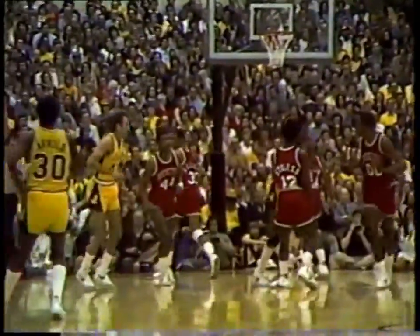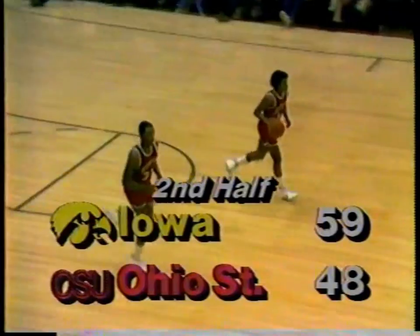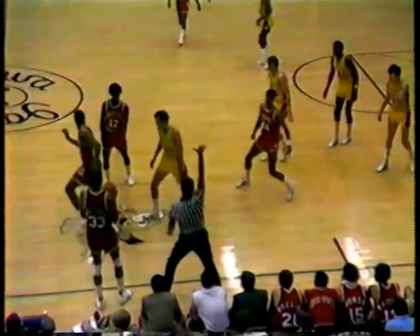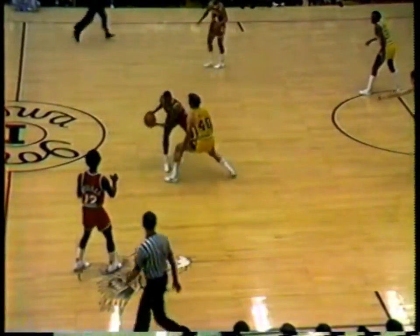Second one also good. So Iowa back up on top by 11. That was their halftime lead, 59-48 is the score right now. And Ohio and Clark Kellogg will go to Tony Campbell. Iowa with a lineup now that includes Bobby Hansen, Kenny Arnold, Kevin Boyle, Greg Stokes, and Mark Gannon. Ohio State with Troy Taylor, Ron Stokes, Tony Campbell, Clark Kellogg, and Brian Johnson.